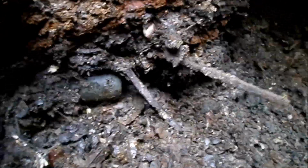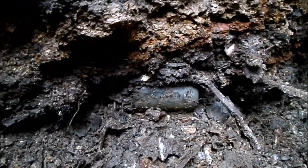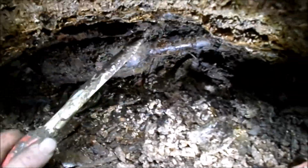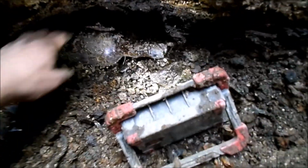Okay, back to that layer where all those Coke bottles that were broken were at. Do we have a whole one? Nope. It's broken. Okay, I think we have a Honey Amber Whiskey Fifth, if I can get it out without breaking it. Yep. It's a beauty.